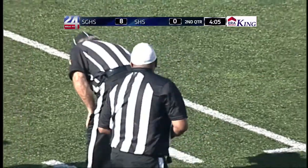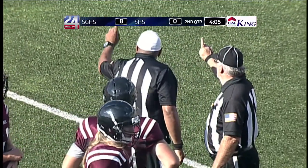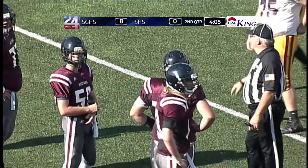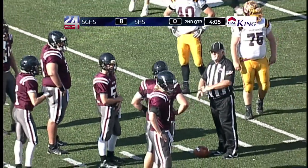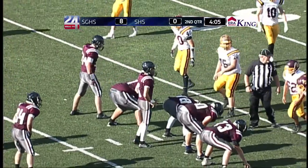Offsetting penalties. Personal foul against both the offense and the defense. Penalty will offset. So the play will stand. It'll be first down Southeastern at the Spring Garden 37 as the Mustangs on the march.